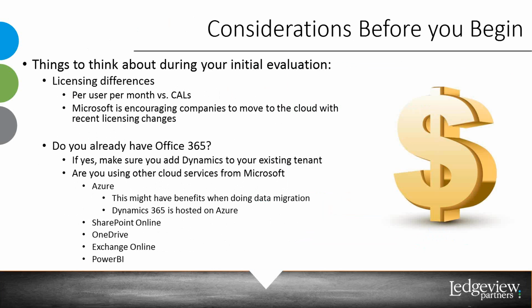But Microsoft is actually encouraging companies to move to the cloud with recent licensing changes. So if you have an on-premise version of Dynamics 365 today, you've probably noticed that your licensing has either gone up in cost recently or is soon to increase.